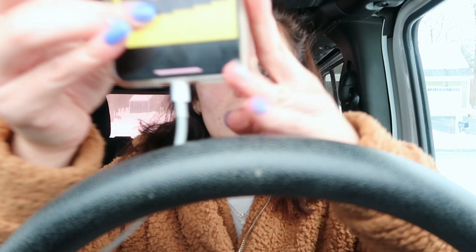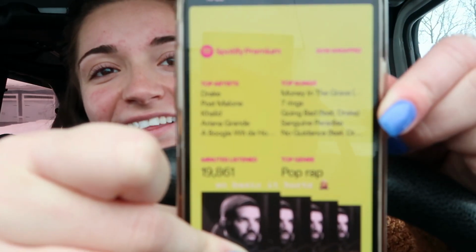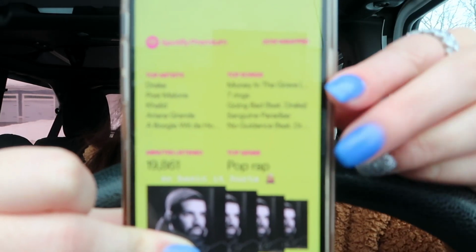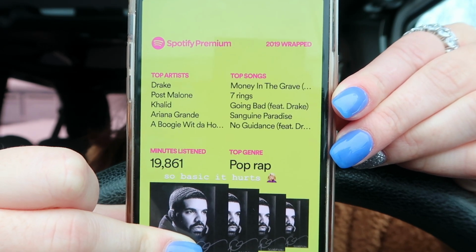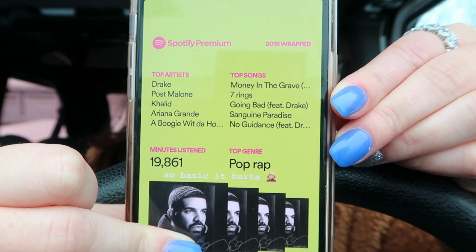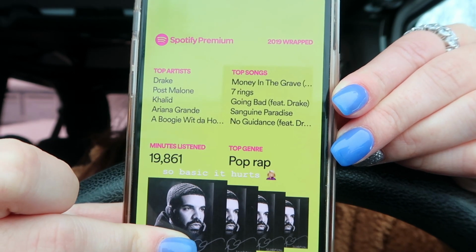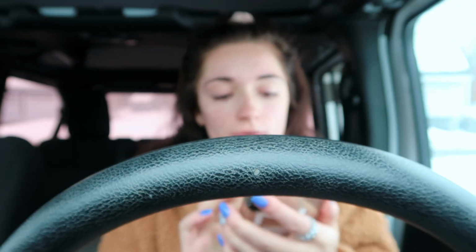So this is, oh, my wheel's in the way. Can you see? There we go. So my top artists were Drake, Post Malone, Khalid, Ariana Grande, A Boogie. It tells you how many minutes you listen to. And then my top genre was pop rap, and then some of my top songs of the year, which I always think is, there we go, I'm focused again.